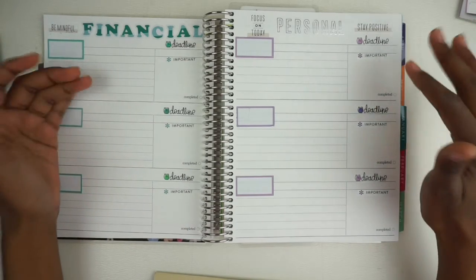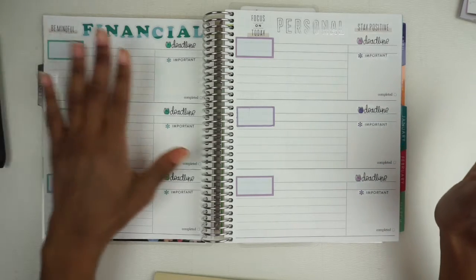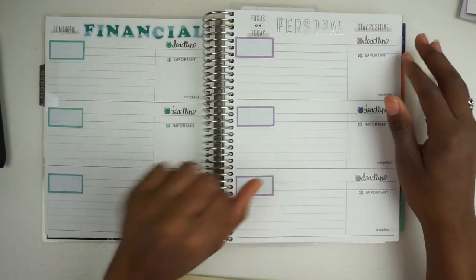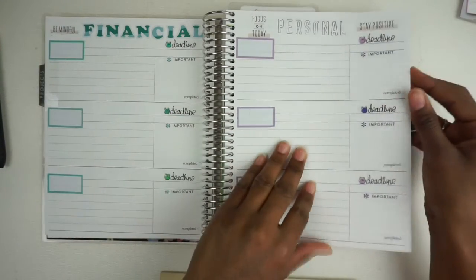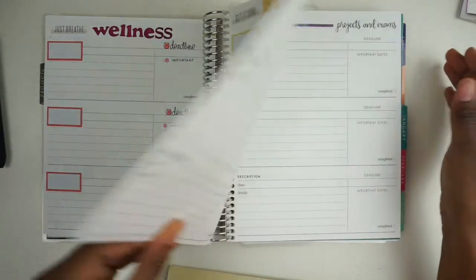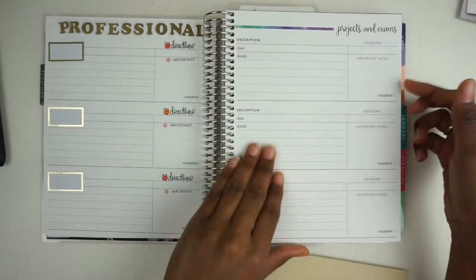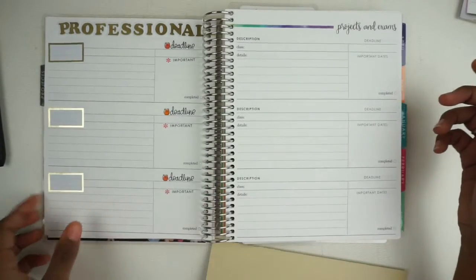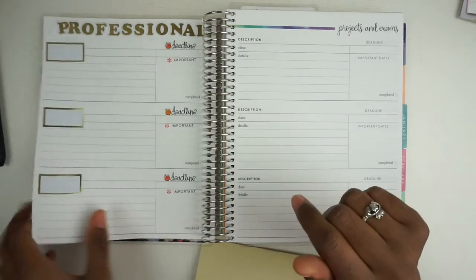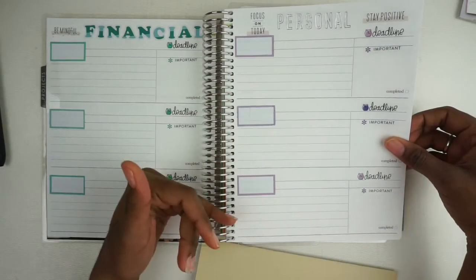I have set 3 goals in each of these categories for myself. I'm going to be using this to write the goals out, write some important things, deadlines, those kind of things on these sheets. So I have financial, personal, wellness, business, and professional. Those are the goals, and I have plenty of sheets for more. Say I think of something else that I want to make a goal, or if I finish one of these goals, I can then set new goals for myself throughout the year.